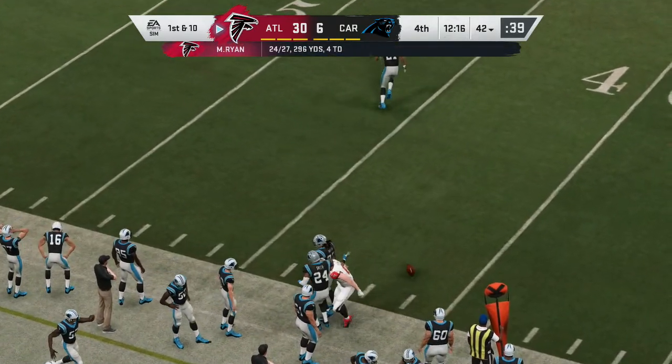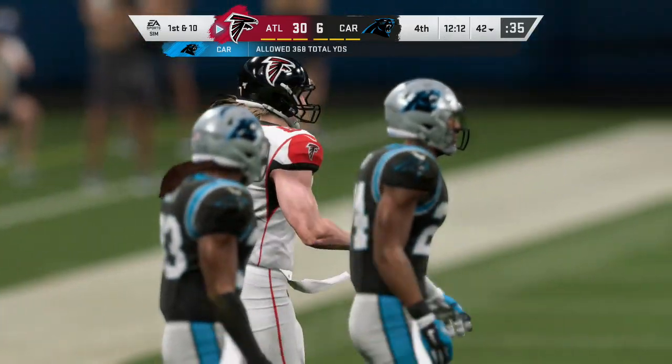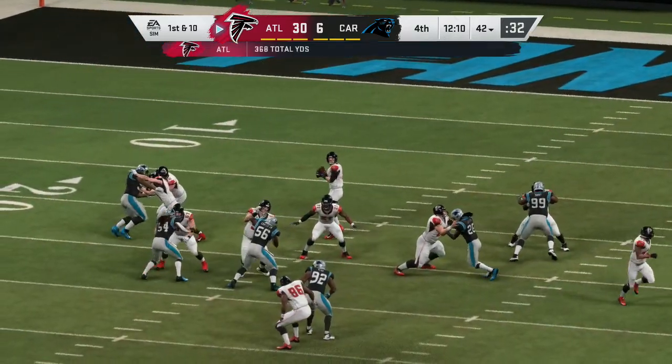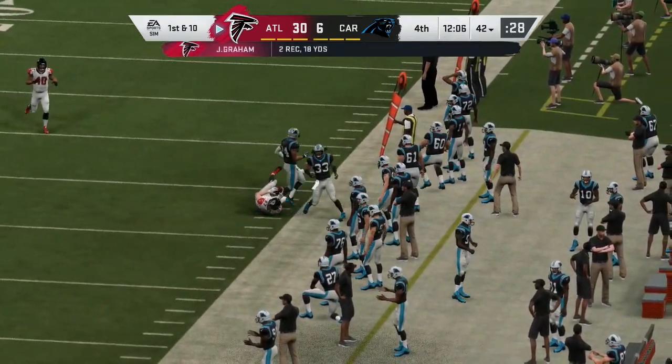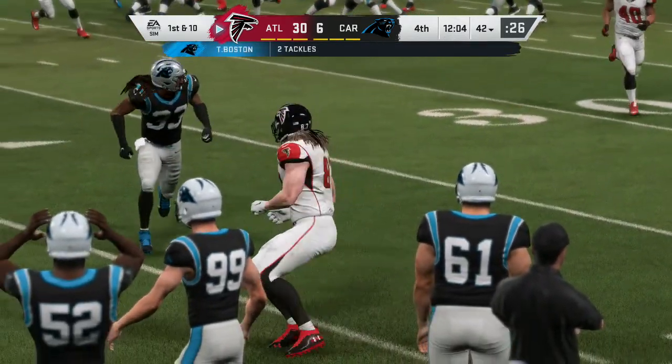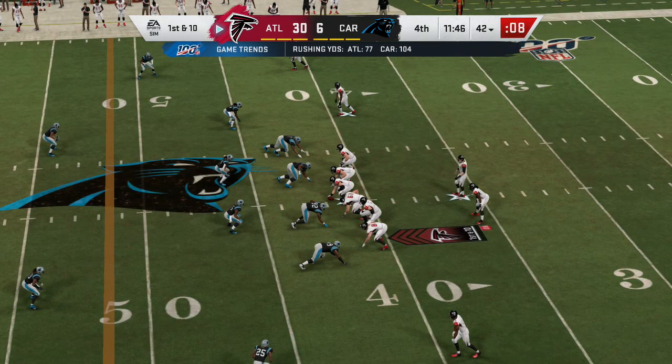Throwing here to start the drive as they connect left side. It's a gain of 13 and a first down for Atlanta. And defensively, they just don't seem to have much of an answer for this passing game. Not at all. Look at the confidence that's exhibited here. With that type of a lead, clock on their side, instead of running it, they're still throwing it, trying to pick up first downs and keeping the football.